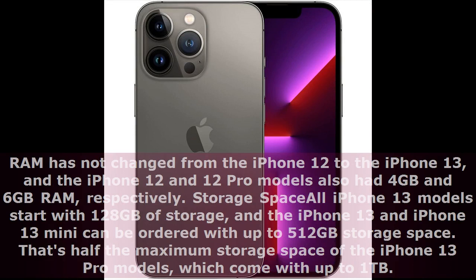Storage space. All iPhone 13 models start with 128GB of storage, and the iPhone 13 and iPhone 13 mini can be ordered with up to 512GB storage space. That's half the maximum storage space of the iPhone 13 Pro models, which come with up to 1TB.